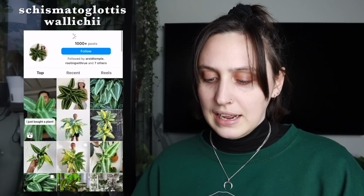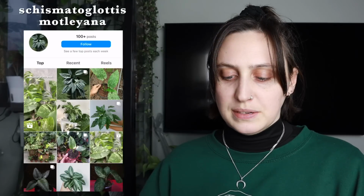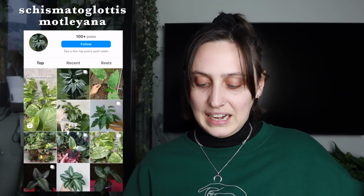I absolutely love this one, and I would love to get one, and I think they're getting so much more available now, so hopefully I can get one in 2023. But there's this other type of Schismatoglottis called the Schismatoglottis Motleyana, and this is more on the unattainable side.